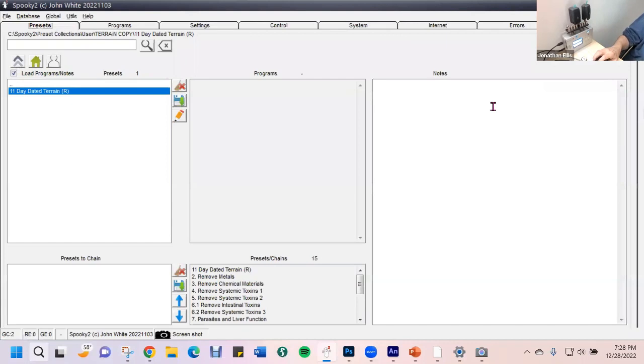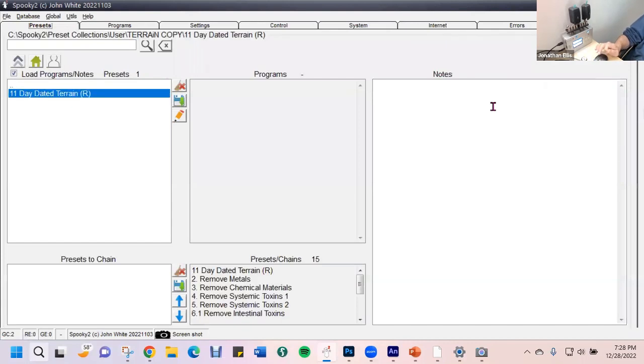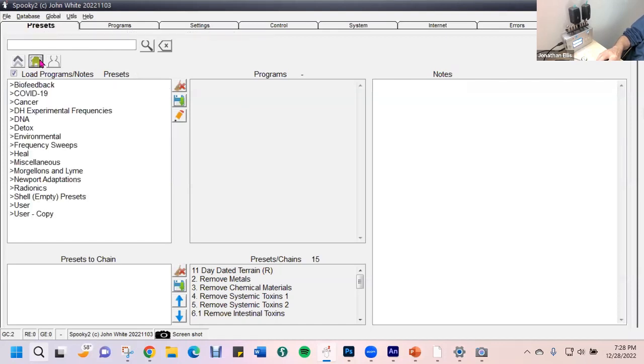Okay, so everybody should be looking at my Spooky interface. Is this correct? Yeah, okay, good, thank you. And I will answer these questions that are coming up. I will. But let me just show you quickly how to do this, how to put the software to use.